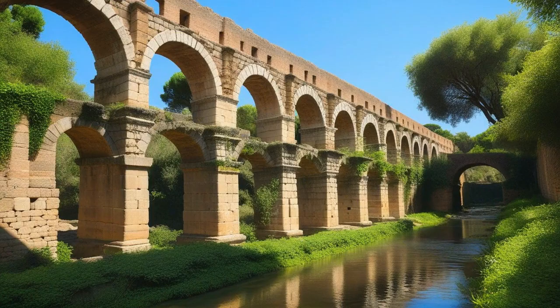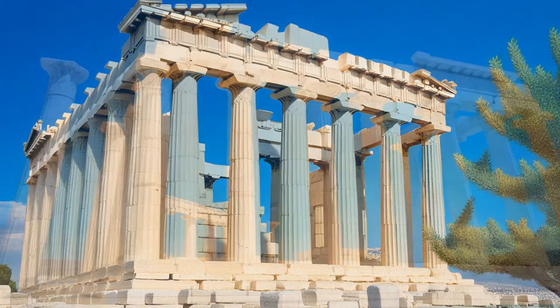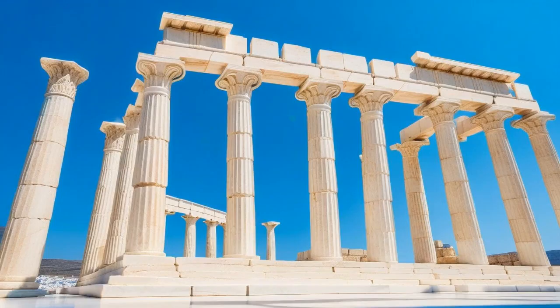architectural beauty. As we continue our exploration, we cannot overlook the ancient Greeks and their monumental temples, particularly the Parthenon in Athens. Completed in 432 BC, this temple dedicated to the goddess Athena is celebrated not only for its grandeur, but also for its architectural innovations. The Parthenon employs a technique known as entasis, which involves a slight curvature of the columns. This optical illusion corrects the appearance of sagging that would occur if the columns were perfectly straight.